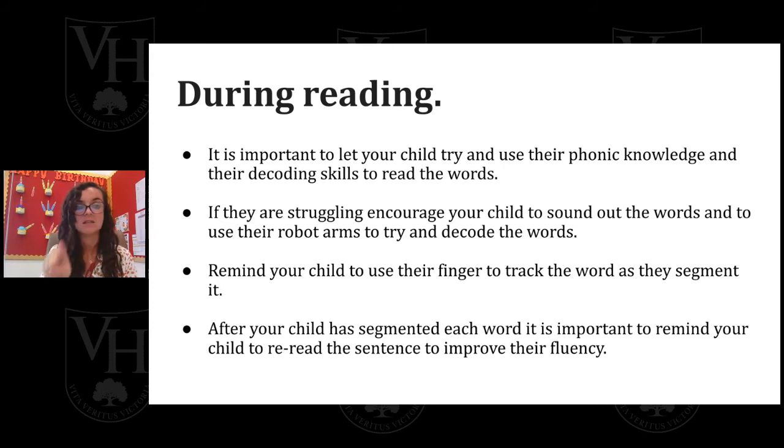So go c-a-t, cat. And then after your child has segmented each word, it's important to remind your child to reread the sentence to improve their fluency. So after they've segmented every single word on their page, they need to go back to the start and say, a cat on a mat, to improve that fluency and then to process what they have just read.